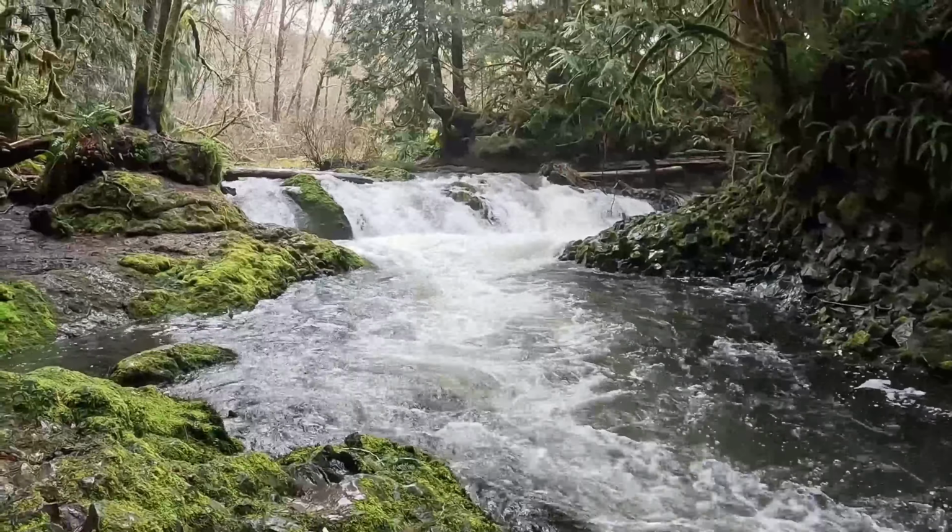Falls are really impressive today. I wish there was a way to get down there and see the main falls, but there just isn't. Not from this side anyway. I'll probably sit down right here and have my lunch.